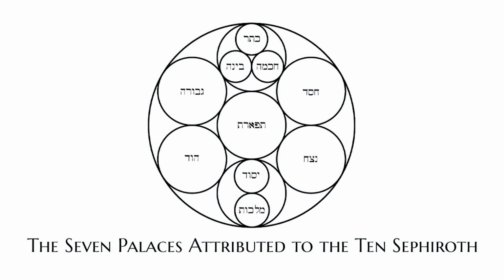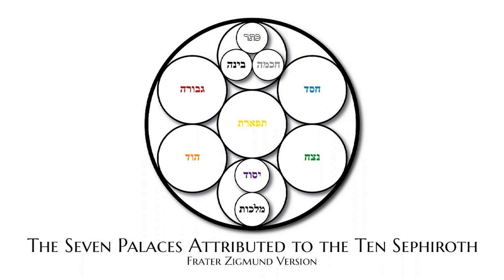So the first diagram here is the 7 palaces attributed to the 10 Sephiroth. So the seven palaces refers to the seven palaces of Malkut. It has to do with the way the soul is arranged, from what I can understand. I don't fully understand it, but this is the version that's found in the Golden Dawn book. And here's my zhuzhed version. I added some color based on the Queen scale of the Tree of Life to the various names of the Sephirot, and a little drop shadow, give it a little pop, a little zhuzh. Great. I love it. It looks nice.